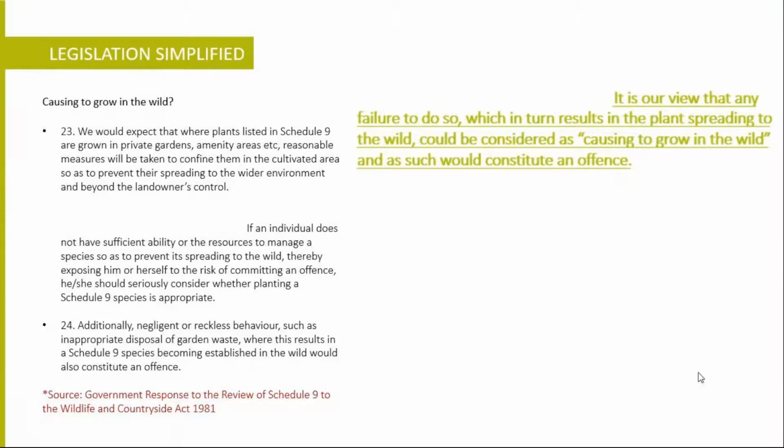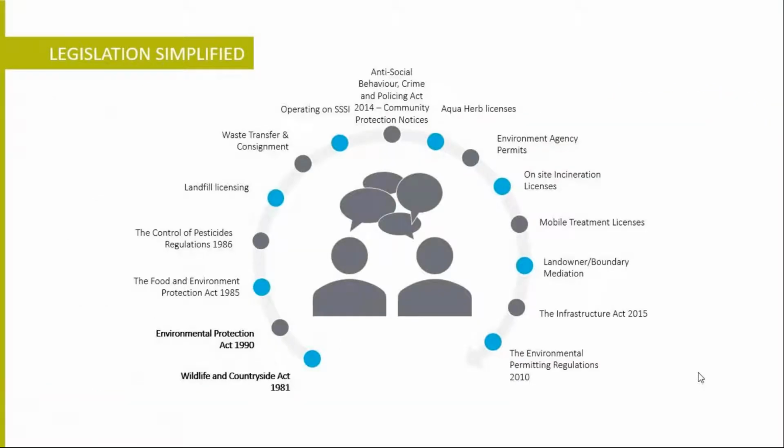So the other legislation that affects this, the Environmental Protection Act, puts an onus on people to control the material and makes it a controlled waste. There are various other mentions of it within the Food and Environment Act. The control of pesticides obviously influences the chemicals that can be used on the plant and how it can be controlled. Landfill licensing is an issue because some of the landfills are not able to receive Japanese knotweed, so we have to be wary of where it can be taken and how it can be used. And within the environmental permitting regulations are all the waste transfer requirements and everything else.